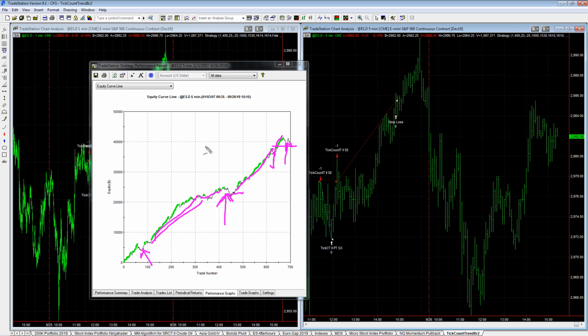That's some of the philosophy that I use. Again, I don't want to trade strategies that are all in drawdowns in a portfolio, and I don't want to trade strategies that are all in a run-up. And so I try to mix them up, strategies that are in trend and counter trend mode, and run up and drawdown. And tick count trend 2 is something that we're going to be kicking off, and part of the portfolio setups for October. And if you have those, you'll be getting those updates soon.